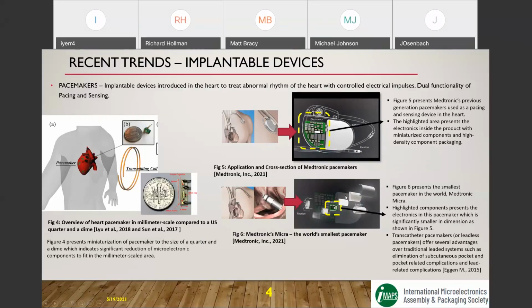The next generation of Medtronic pacemaker is called the Medtronic Micra, and that's now the world's smallest pacemaker that's available on the market. You can see it's a completely new design as compared to the old generation product itself. It's not lead based, it's a leadless pacemaker, or they also call it a transcatheter pacemaker. It doesn't have any subcutaneous pocket on the human body, it just goes straight into the heart and acts as a pacing and sensing dual application as well.